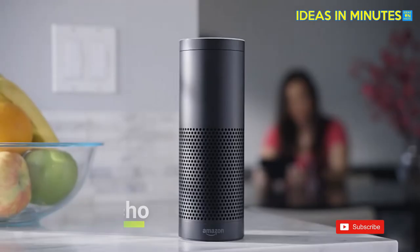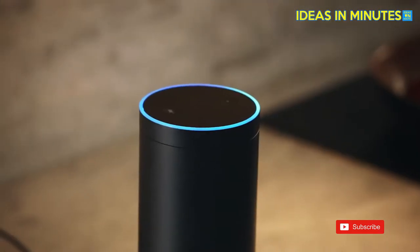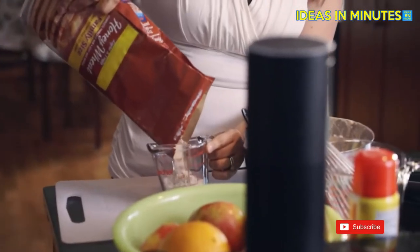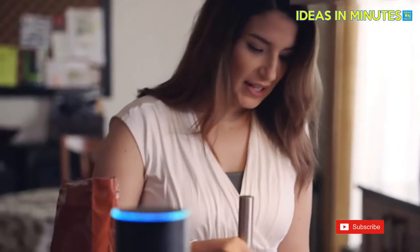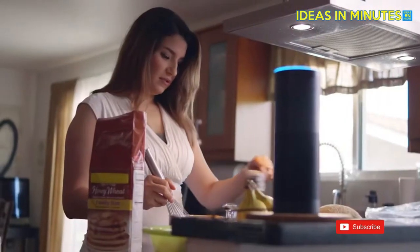Introducing Amazon Echo. Hi there. And some of Echo's first customers. Echo is a device designed around your voice. Simply say Alexa and ask a question or give a command. Alexa, how many tablespoons are in 3/4 cup? 3/4 cups is 12 tablespoons.